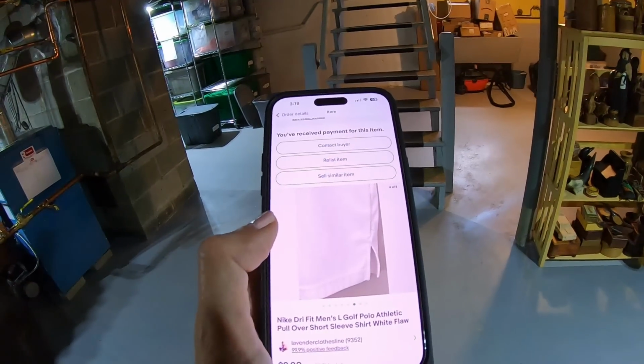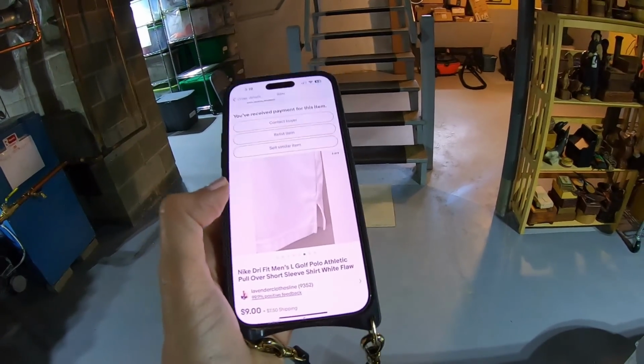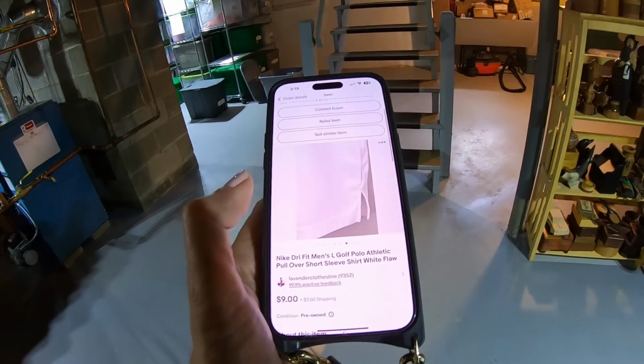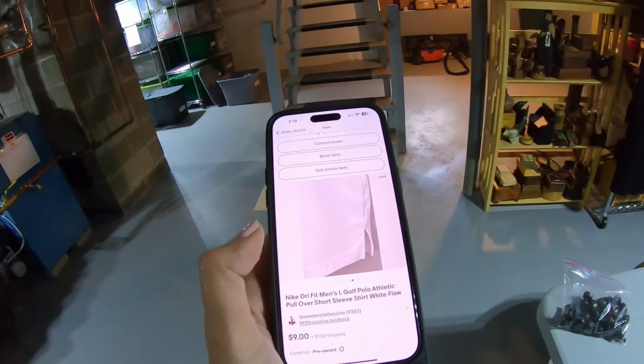And this one I did try. When I washed it, it did not come out. It was still light in the hem. So I just go ahead and put flaw right in the title so the buyer understands the reason they're paying $9 is because the shirt has a flaw. They also pay shipping. So we're going to pull that together.